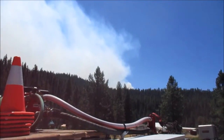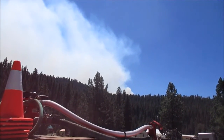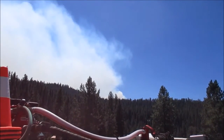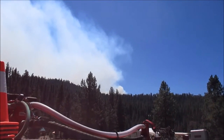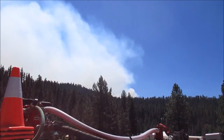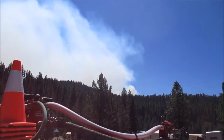Second clip for today is looking back to the southwest. See that furthest little smoke coming up there, which is not a little smoke, but that's up in the head of Rock Creek, and we really don't want it to come down that canyon.